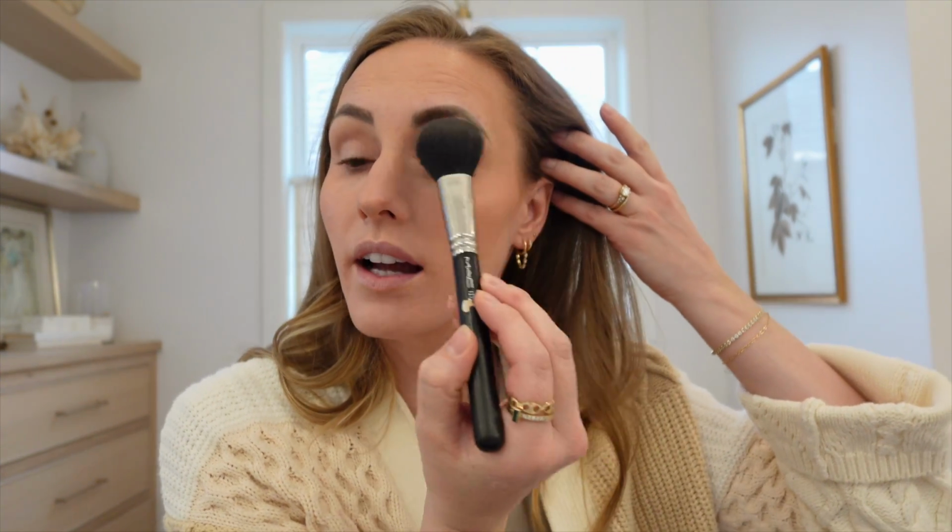This is the MAC brush. I wish it was softer, but it's my favorite brush for blush. And I put quite a bit on there. And I just add my blush. And I always go on my eye too, so there gets a little color on the eye too.